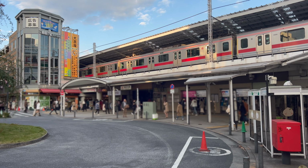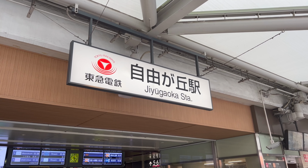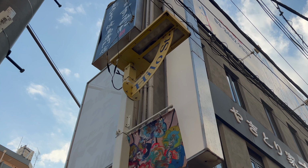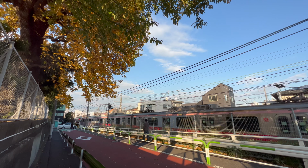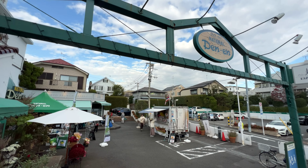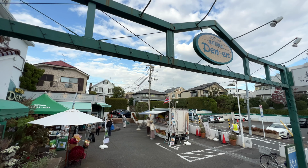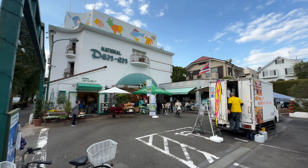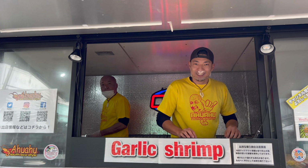We start the day at Chigasaki Station in Tokyo. Look, there's a Hiro street here. We're headed to Den in Chofu to meet my good friend Taisei, who runs a garlic shrimp truck. Today, he's at National Dangan Supermarket. Hi, hello.